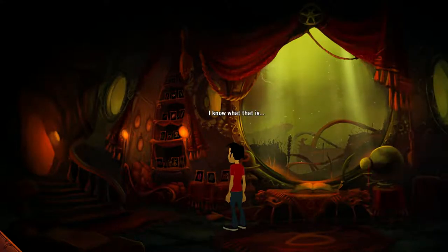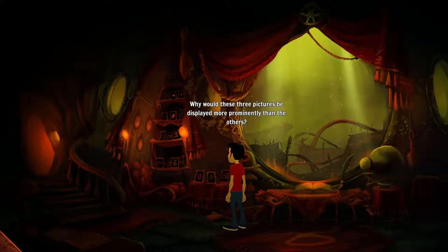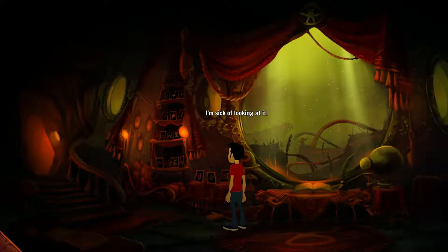I know what that is. Why it's framed and on display, that's a different story. Why would these three pictures be displayed more prominently than the others? I'm sick of looking at it.